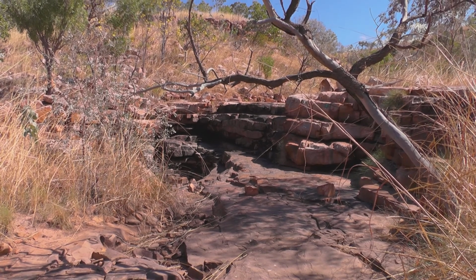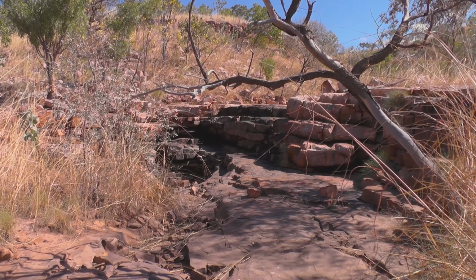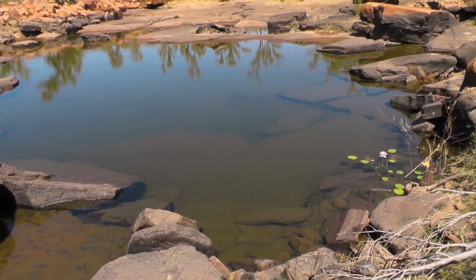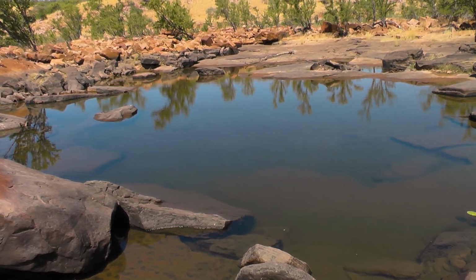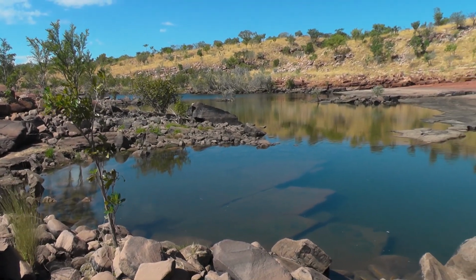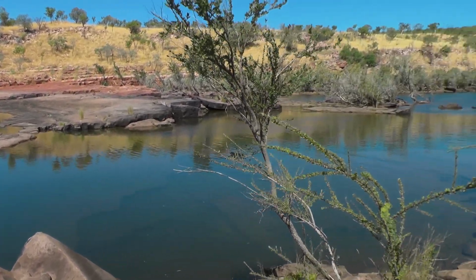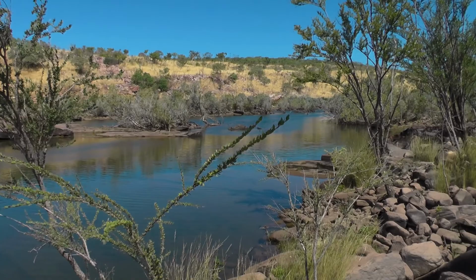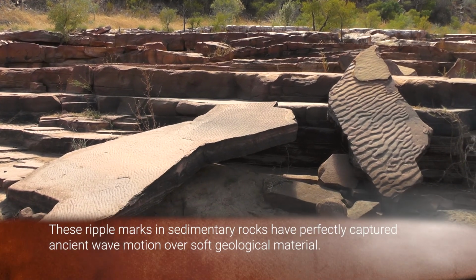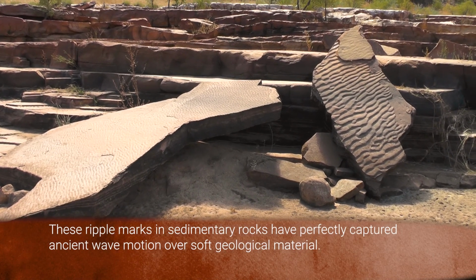Bit of a waterfall here in the wet season by the look of it. The creek comes in from up that way. Across the big rock pool here. There's a few fish in there you can see swimming around. Found a bit more water, looks a bit more like it. There's interesting patterns in the rock there.